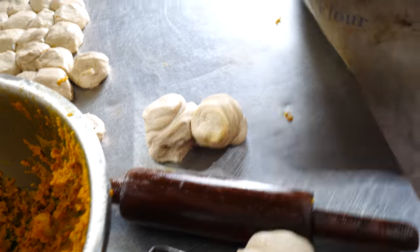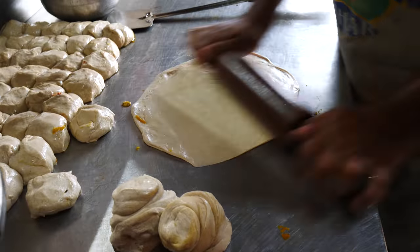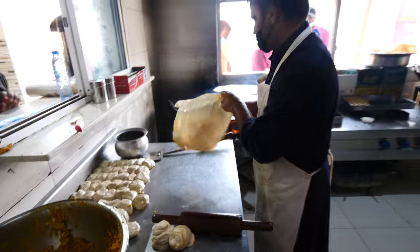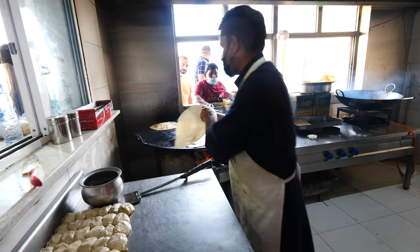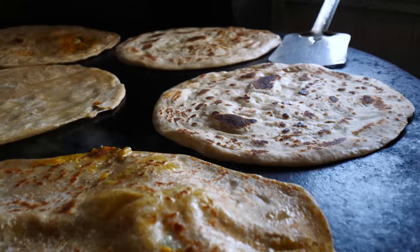Wow, we got this guy. Is he gonna put this aloo in it or no? Amazing. I love how he flattens it. Nice, super thin, right? Oh man, coming into this kitchen, my mouth is watering. I am ready to eat that puri. Oh, that paratha. I love it.